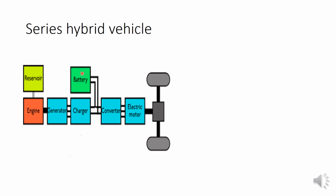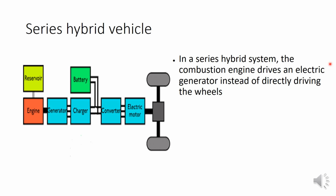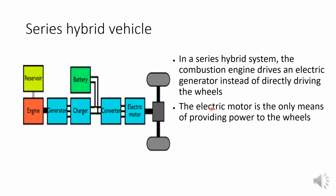So the battery here is used for standalone performance of the electric motor. Suppose there is a shortage of fuel, this motor can be run with the help of the battery. So that is the purpose of the battery. In a series hybrid system, the engine drives an electric generator instead of directly driving the wheels, and the electric motor is the only means of providing power to the wheels. So that is the thing you have to notice.